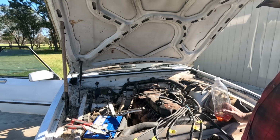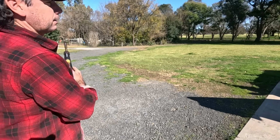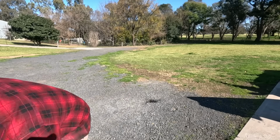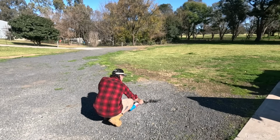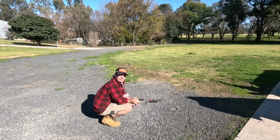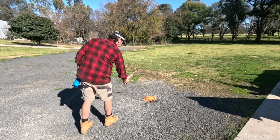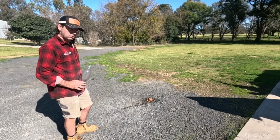I wonder how much is in it. I guess we're going to find out. I'm already second guessing myself. I'm going to test how flammable it is, just to see if it's got any zest left in it. I was expecting better. It's still got a little zest in it.